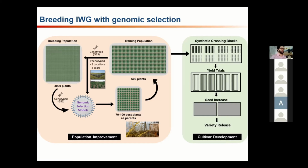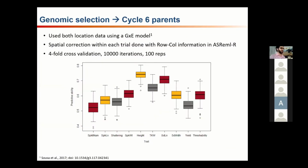The right-hand side, I don't have time to go through today, but you can see that anything we do on the left side, any decision we make, the genomic selection model selection, it does affect how we develop our variety candidates. Here's a look at the predictions.